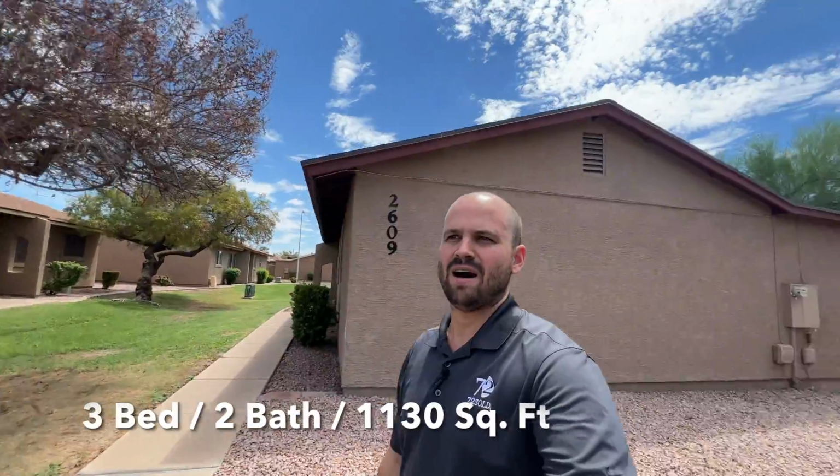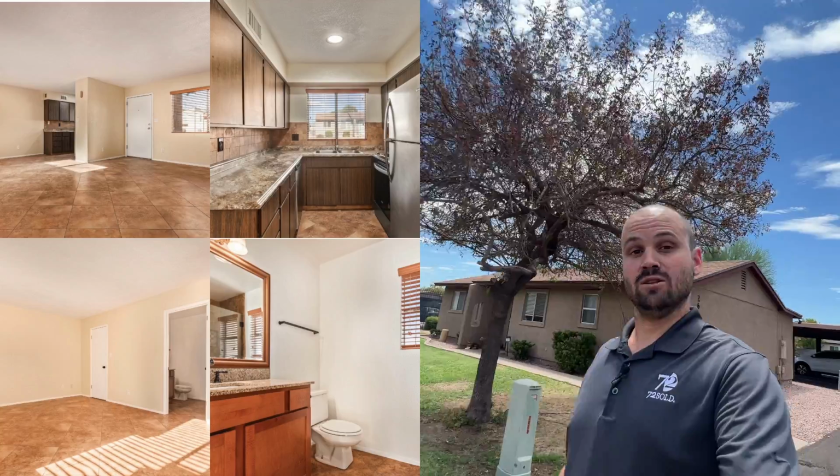All right, we are coming up on our first stop here. This is right behind me. It is a 3-bed, 2-bath, about 1,130 square foot property that is listed at $320,000. That puts the price per square foot at right around $283, which is low for Tempe.